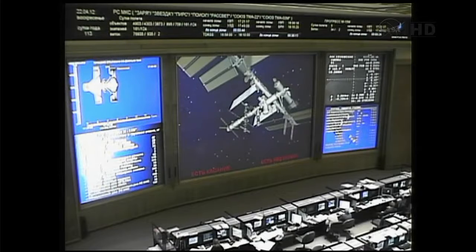Yes, let's do that. The two spacecraft docked while flying just over northern China, just south of the Mongolian border, about 249 statute miles above the Earth's surface.